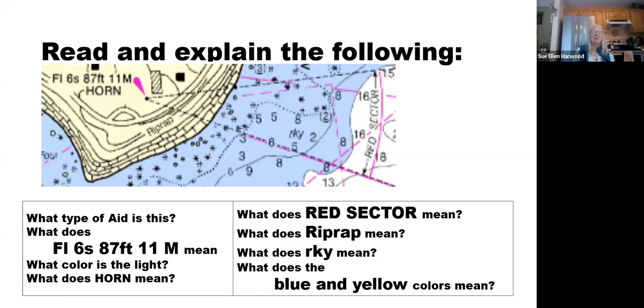87 feet. Above what? Above mean high water. What does 11 M mean? It's the distance you can see it from. It's designed to be seen for 11 miles.